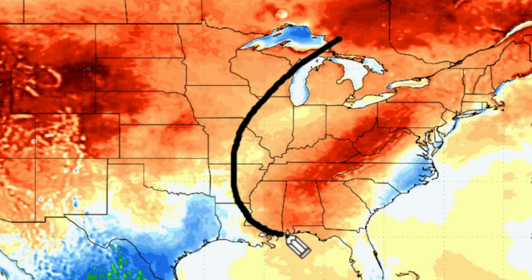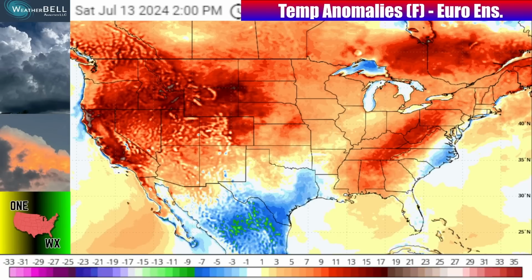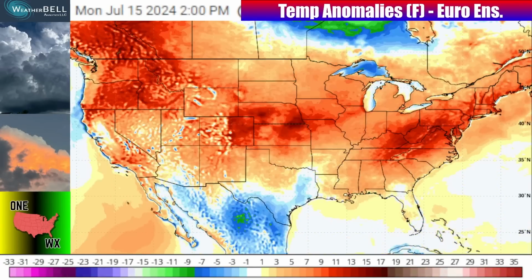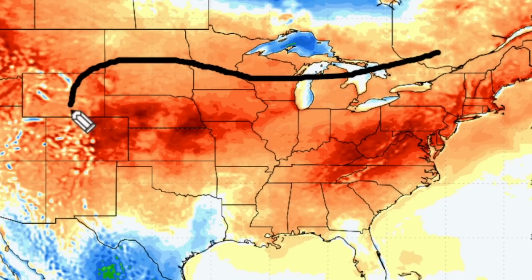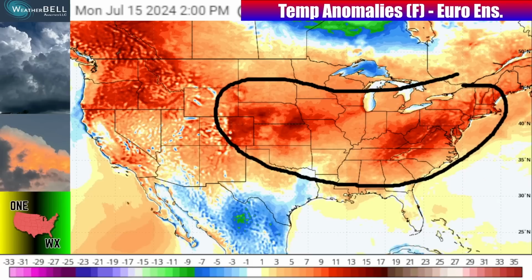This is Saturday, July 13th. This is when that jet stream is very inactive across the country, and inactivity means some ridging is able to build, and we've got warmer than average conditions from Alabama to Pennsylvania, primarily 5 to 15 degrees above normal along that Appalachian corridor there. Still hot in the west, and that's going to continue even as we head towards next week. Look at this Monday, July 15th, from Colorado and Wyoming all the way on over here to southern Maine.